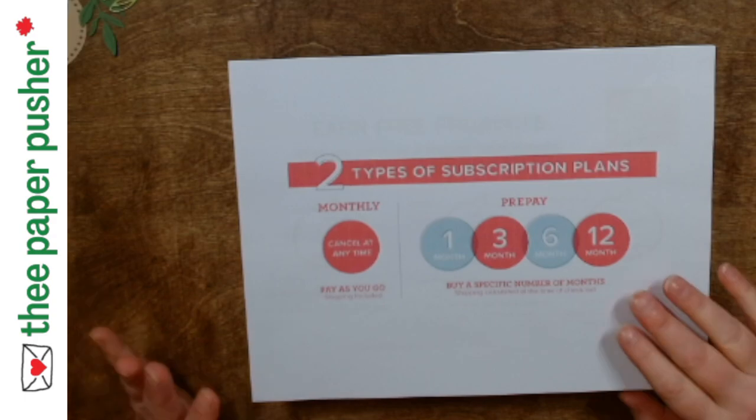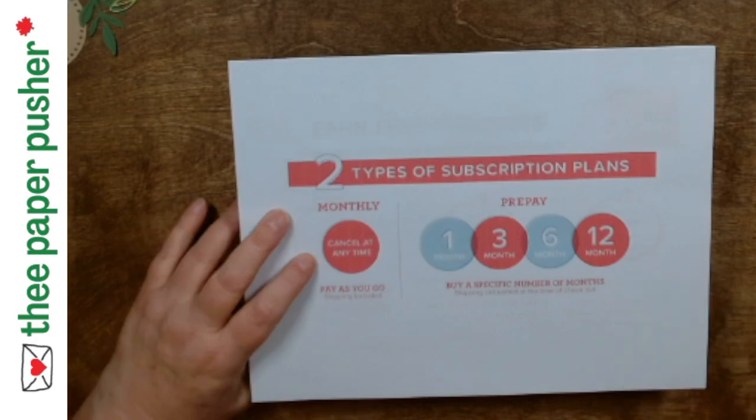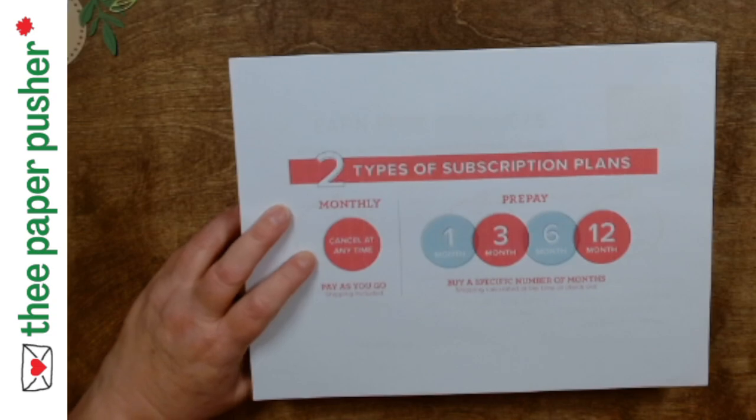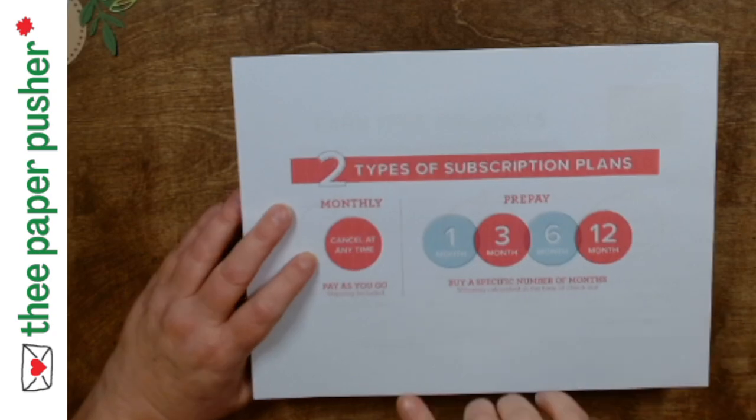So there are two ways to get Paper Pumpkin. You can sign up and have a monthly subscription. You put in your credit card once, and each month it charges automatically. You have the option to suspend, so you can go in ahead of time and say, no, I don't want this month's kit, for whatever reason: you don't like the one you've seen sneak peeks of, you're going to be out of town, you don't have time. Or you can cancel. It's a very easy process.